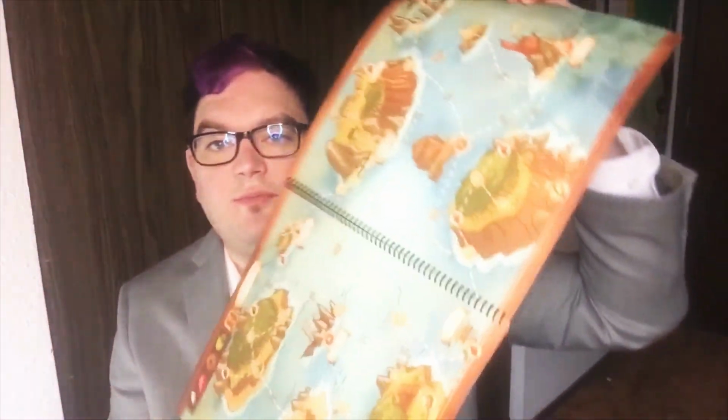So again, this is a book. This is a giant book that you lay out on the table like such, and you will be placing your characters, for the most part, on this and playing on the book.